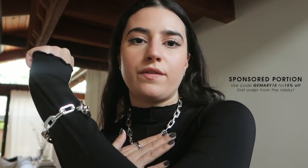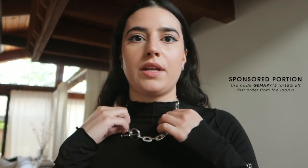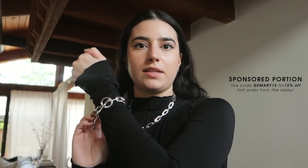I have my gold one from Young Frank, which I love, but for the silver one, I want it to be a little bit different, not the traditional, just plain link chain. So I really love this closure and I like keeping it to the front and putting it towards the side. I think it looks so pretty. And same thing with the bracelets. So yes, love it.